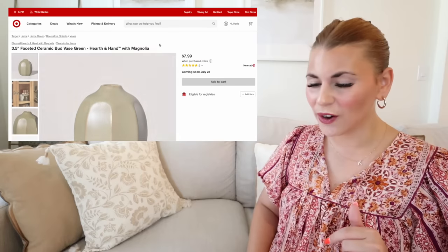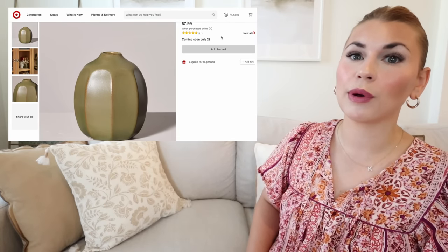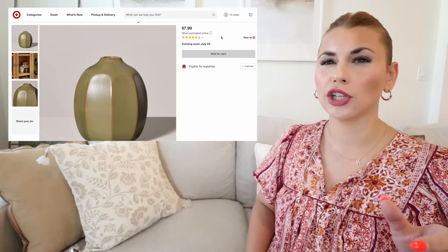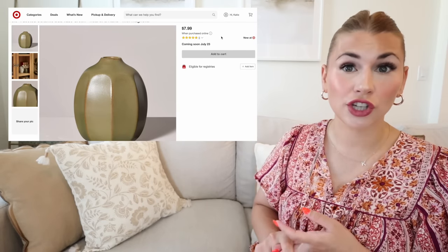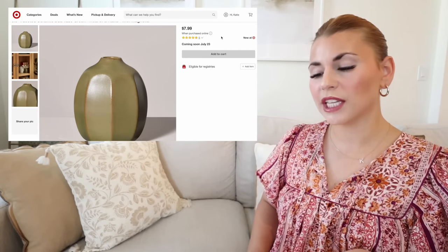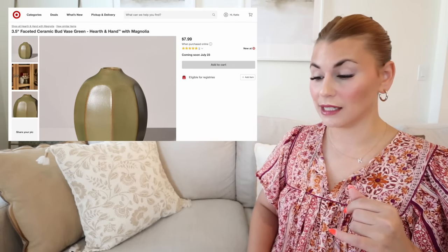This is so cute. Faceted ceramic bud vase. This is $7.99. The bud vases are another item that are always really, really overpriced, and you can find bud vases everywhere. So I never recommend getting the clear bud vases because you can find those at literally any other store, like Pop Shelf, the dollar store, the Target dollar spot, the Goodwill, any thrift store for way cheaper. But these ones are cute, the ones that are more of a colored ceramic. This is $7.99. I'm excited to see that in person.